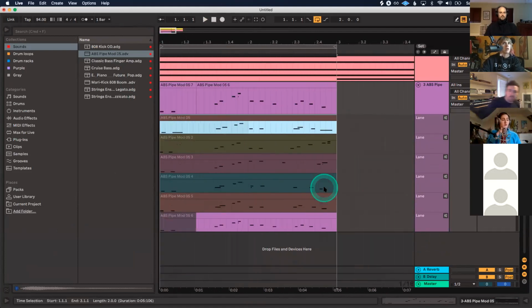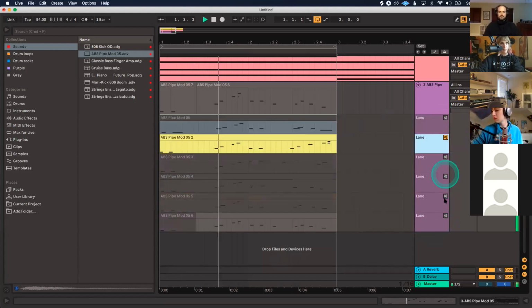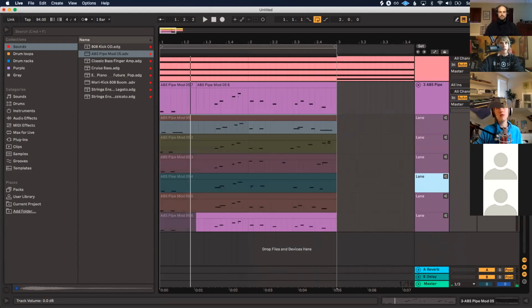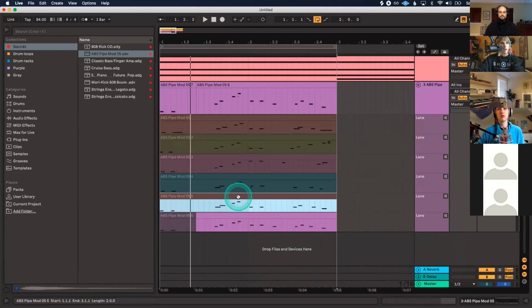I'm gonna zoom in here. All right, so first of all, we can listen to the different lanes by hitting these little microphone or speaker buttons. So that way you can just listen to the whole take. And then if you want to actually, let's say I really liked this take. If I want to use this one, I just click it and hit enter.